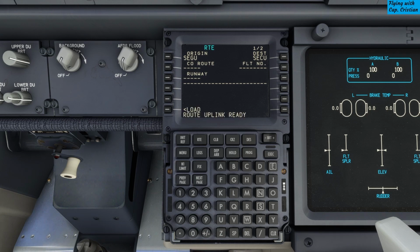Okay, the route uplink is ready, so we just press here. That will be the line select key 6 left. We press this one. The route is being loaded. So we just wait a few seconds until the route is finishing loading. There it is. And now we activate and execute. Now we have a route.